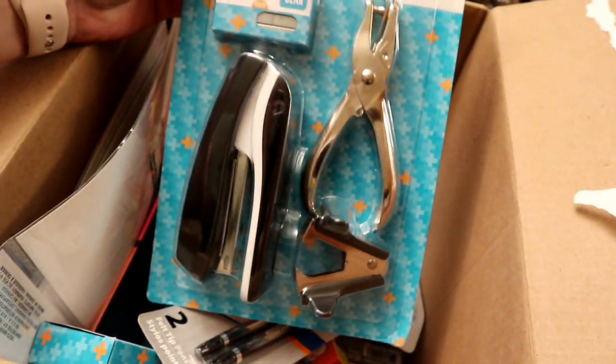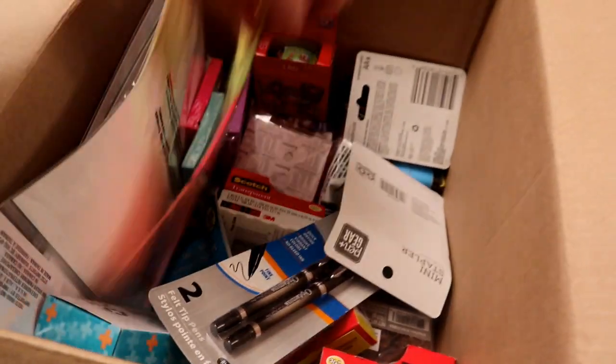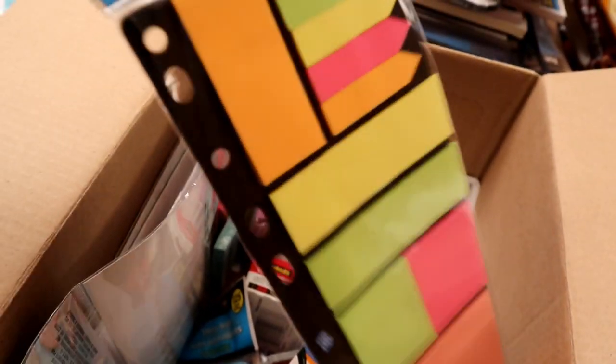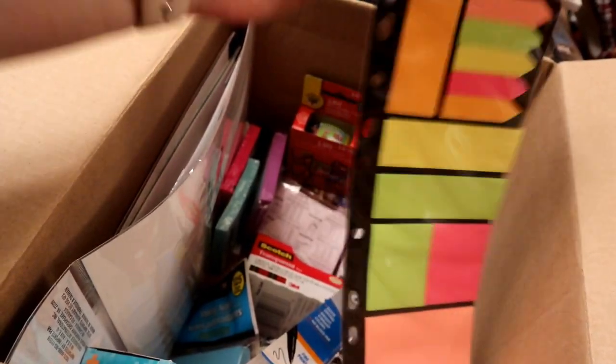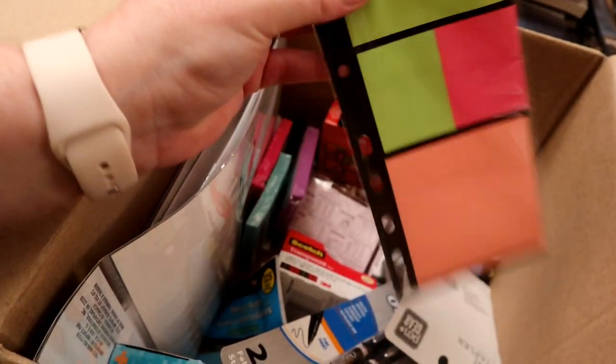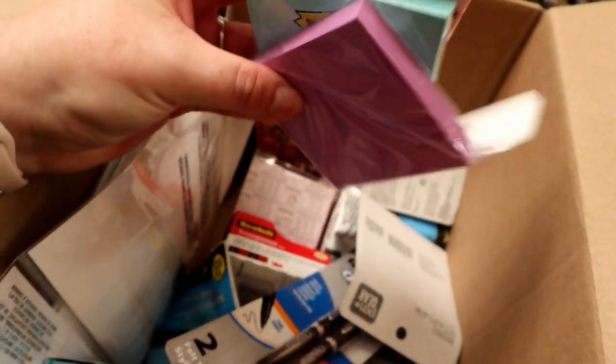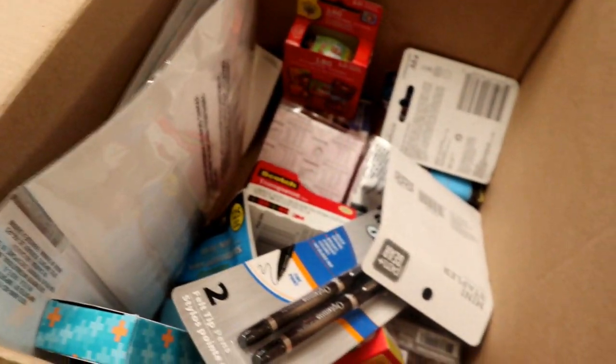Look at this hole punch and stapler set and a staple remover. Things that we all need like this. I love these things for bookmarks and just remembering where I was and where I am in planners and all that stuff. And then a whole lot more of just sticky notes, which are great to write a note on real quick, stick somewhere.